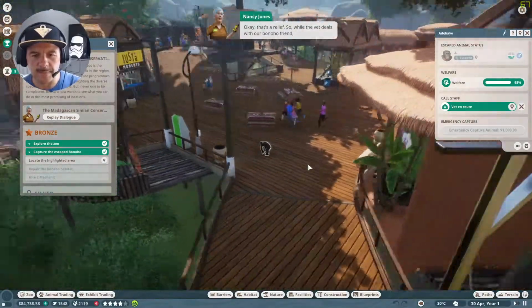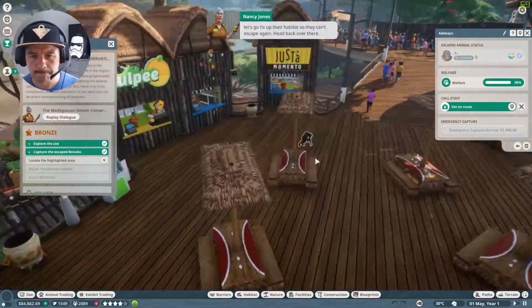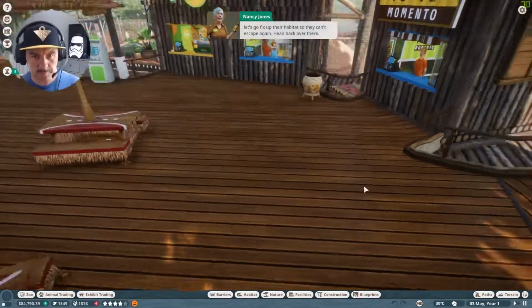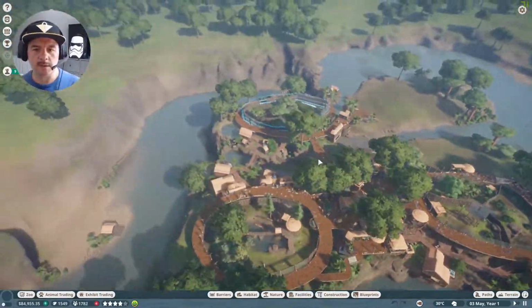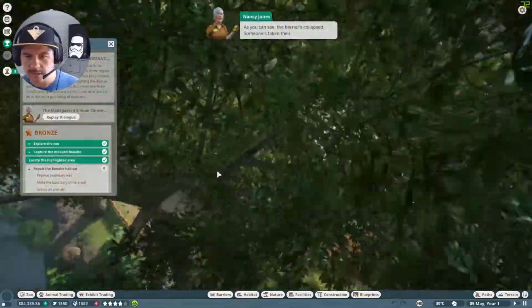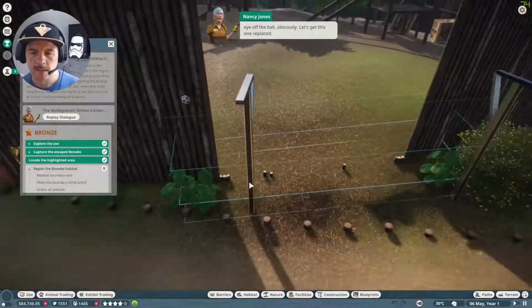Okay, people are freaking out about this bonobo. That's a relief. So while the vet deals with our bonobo friend, let's go fix up their habitat so they can't escape again. Okay, head back over to the bonobo habitat. Where is it? Alright, he got a bit of distance there. The vet is on his way. As you can see, the barrier's collapsed. Someone's taken their eye off the ball, obviously. Let's get this one replaced.